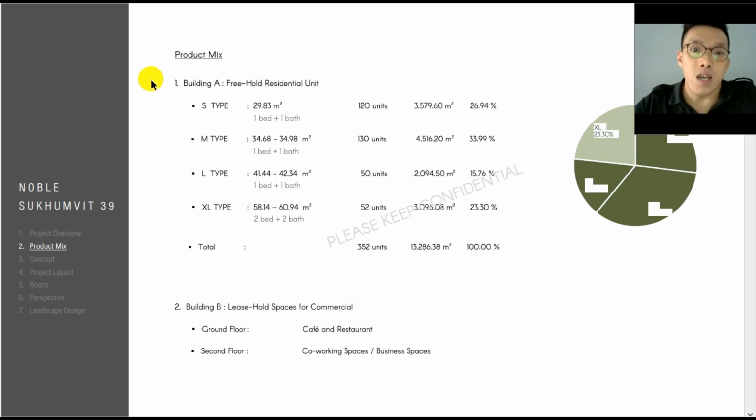Okay, we talk about the unit mix. You have the majority of one bed. You can see that the one bed one bath starts from 29.8, almost 30 square meters. That's the smallest. You have 120 units of them. Then if you find this too small and want something larger, there's the next jump up, about 35 square meters, or the largest one, 41. There's even the 58 to 61 square meters, but that's 2 bedrooms, sorry. There are 52 units of the 2 bedroom. Other than that, it's a 1 bedroom ranging from about 30 to 40 square meters.